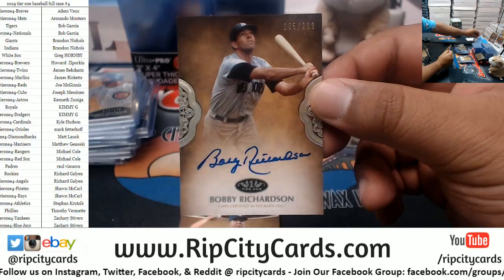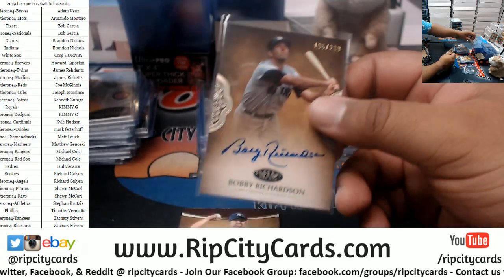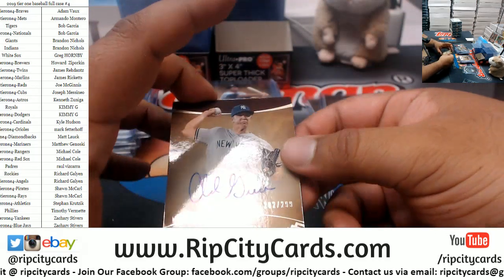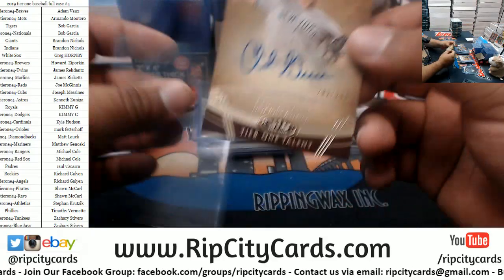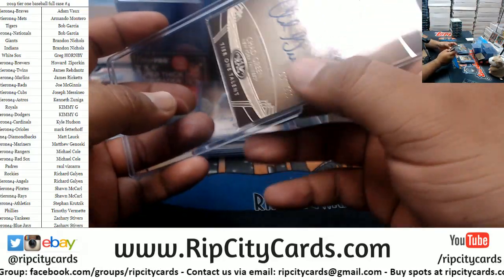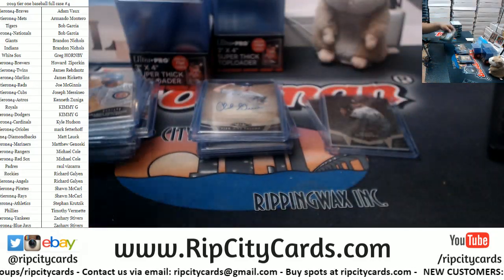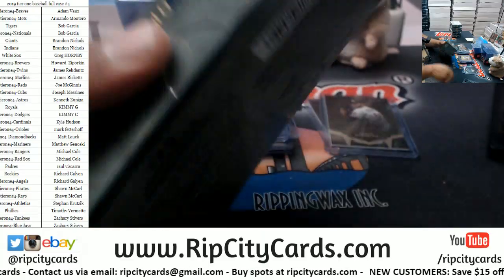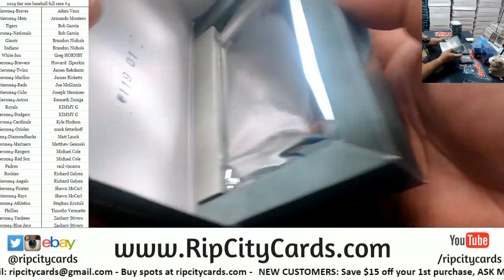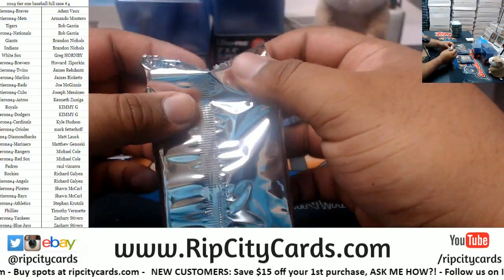Contreras, Cubs, 375, relic. Bobby Richardson, 299, Yankees autograph. Oh, wow, Yankees box. Also for the Yankees, 299, Chad Green. Halfway through. 130, John. 130 point top loaders for the relics.